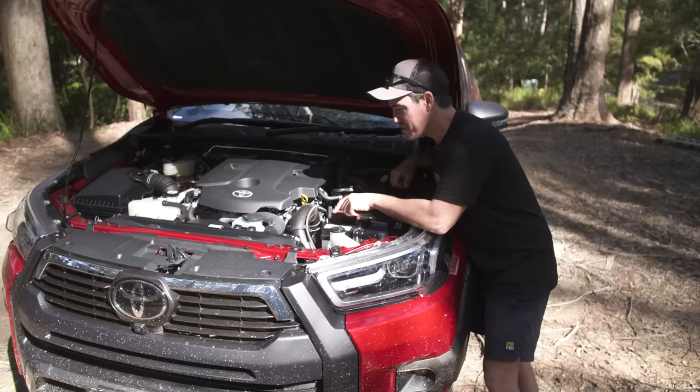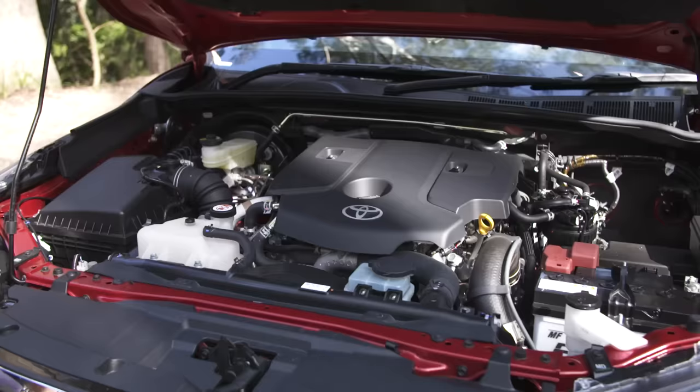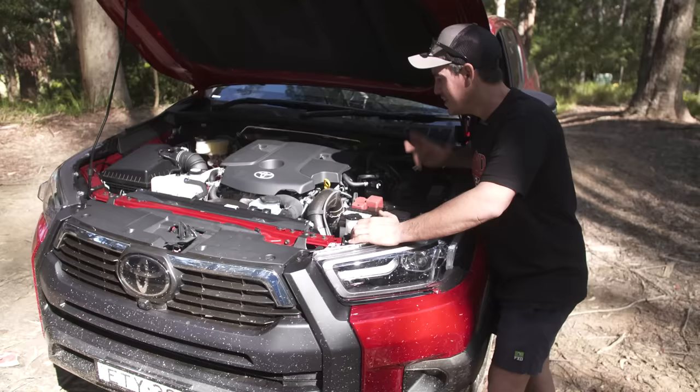All your main serviceable items are very easy to get to, so it gives me the impression that I wouldn't be overwhelmed trying to work on an engine like this. And it's quite bushproof as well. It's like Toyota have said, you know, we don't mind you taking this out in the bush like a four-wheel drive is supposed to be used, which is always good to know.